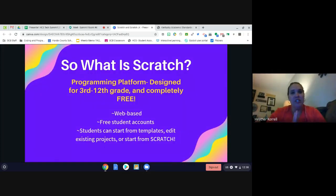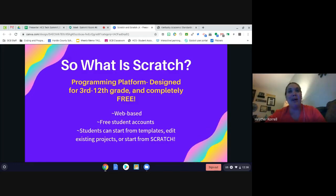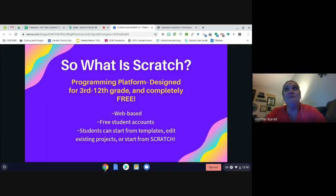So let's talk about what is Scratch. It is a programming platform. It is designed for grades 3rd through 12th, and it is completely free, like free forever. It was actually started by MIT, the Technology Institute, and they have continued to get grants and donations in order to keep it going. I think right now there's over, I want to say 4 million users is what I remember looking up.